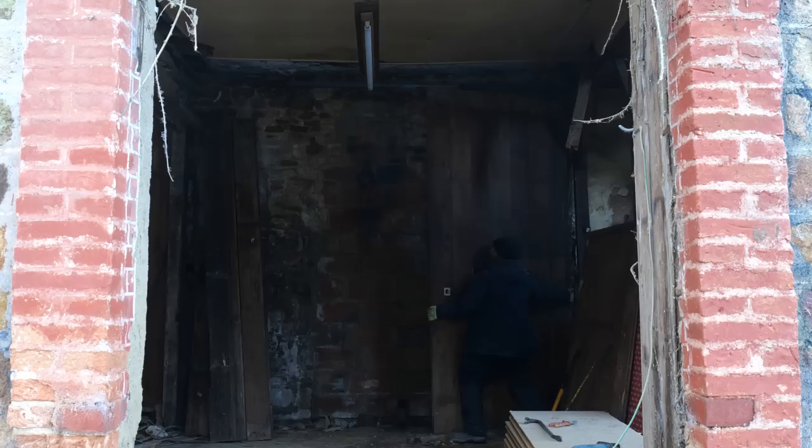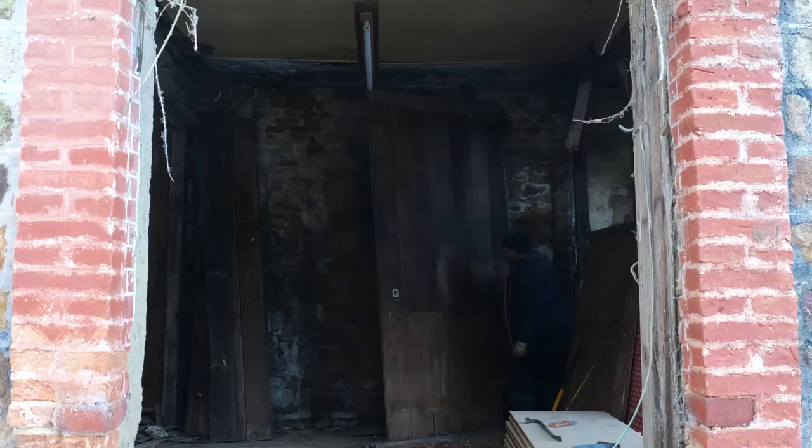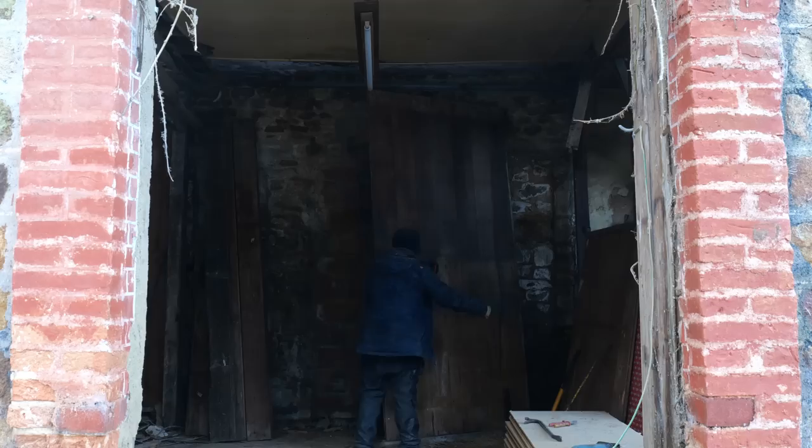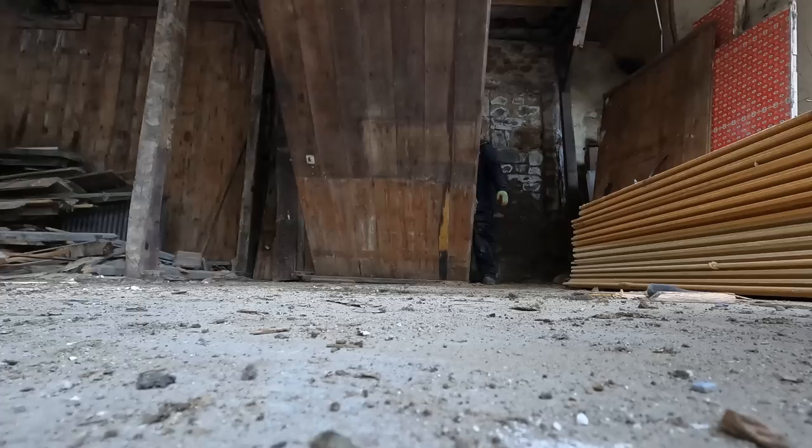Okay, now I want you to go down in a nice, calm, controlled manner, all right? It's gonna be too big for that. Drag it that way, drop it down. We should start counting how many times I'm going to do this over the course of this build.